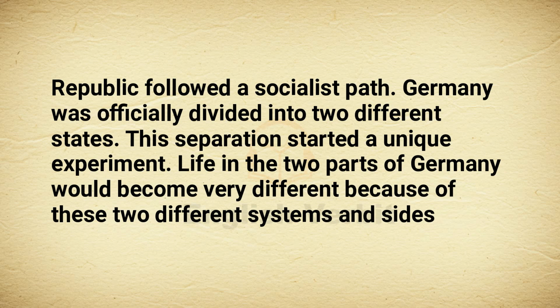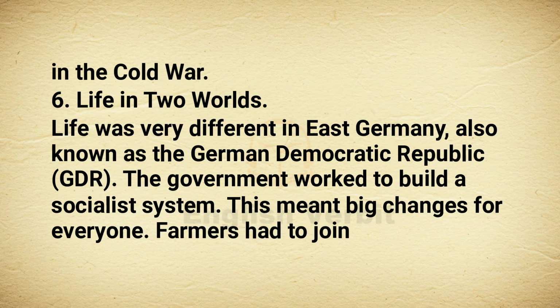Life in the 2 parts of Germany would become very different because of these 2 different systems and sides in the Cold War. 6. Life in 2 worlds. Life was very different in East Germany, also known as the German Democratic Republic, GDR. The government worked to build a socialist system. This meant big changes for everyone.